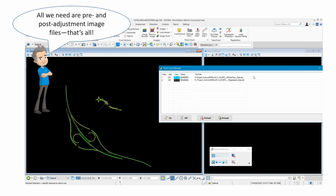As long as you have those 2 files, they're the same images, we'll look at how you've adjusted those images, and we'll know how to adjust all the CAD elements, all the vectors, the entire DGN file. It's very straightforward. It works really well.